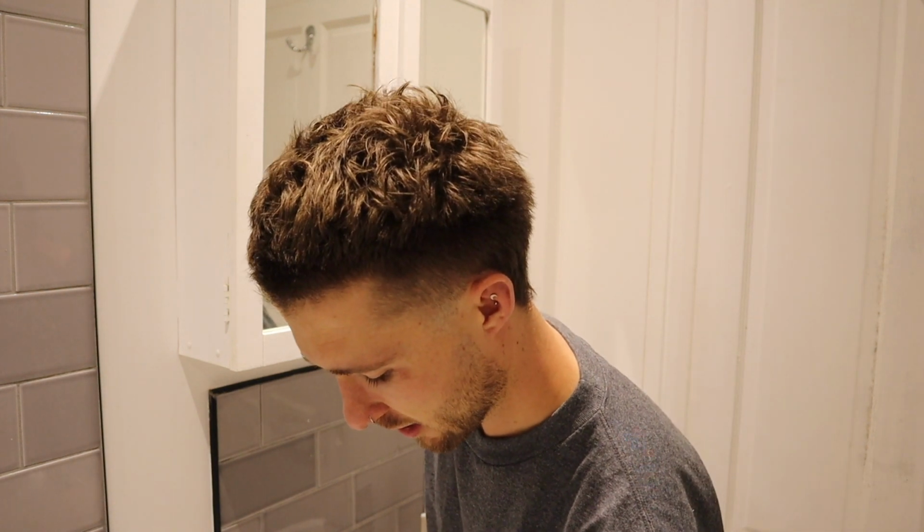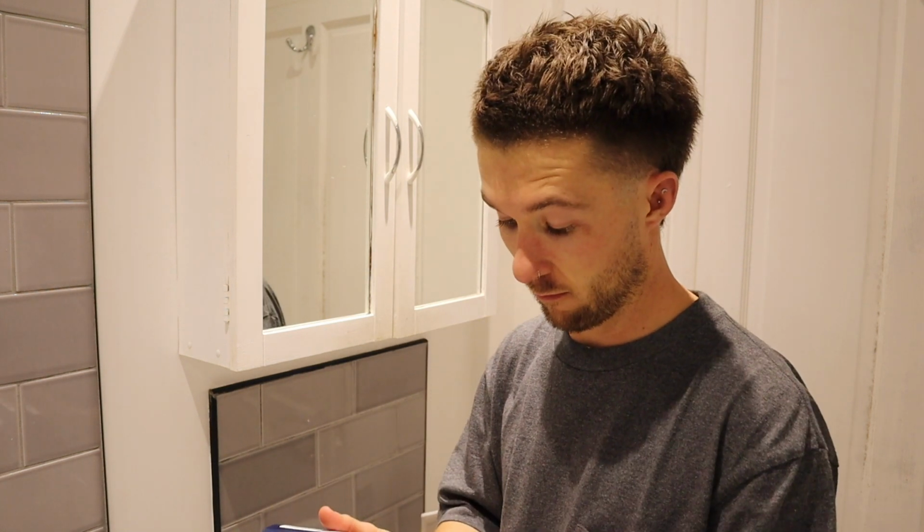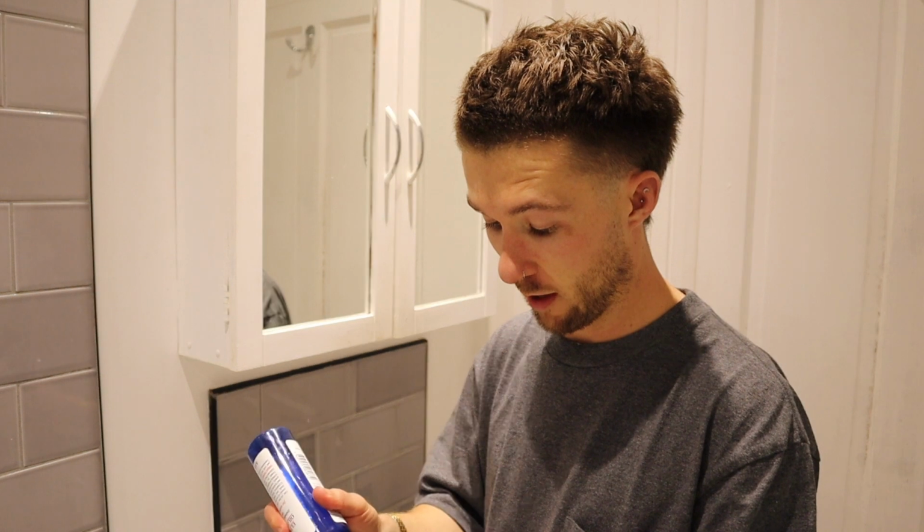So I'm going to be using this now just to rebalance the pH of the skin, just to make sure it's back to the place where it should be.